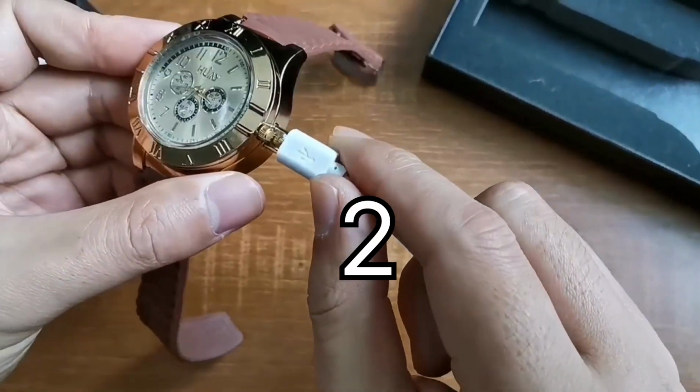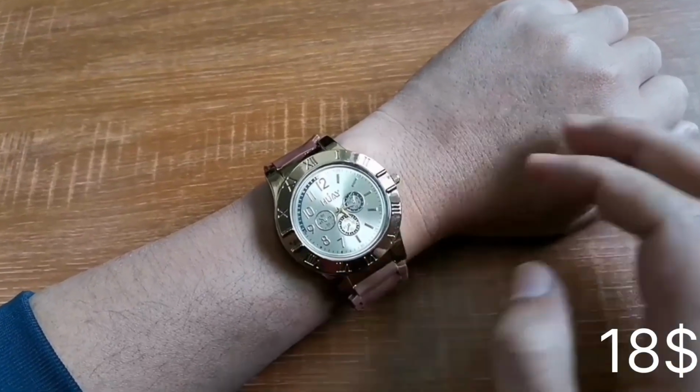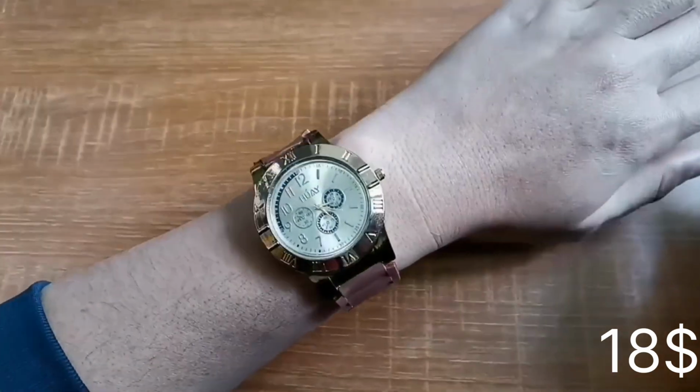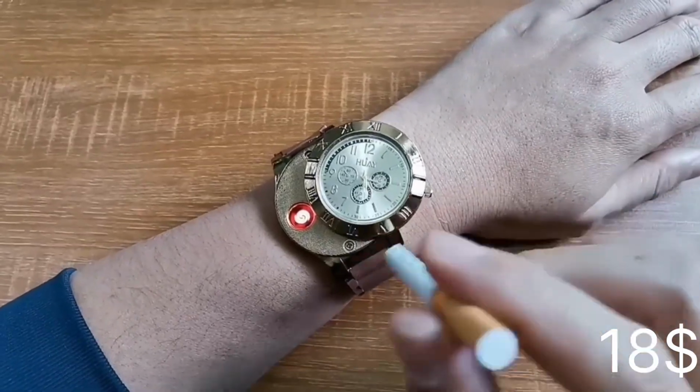Introducing our windproof lighter watch, a sleek and functional accessory for men. This unique design not only serves as a windproof lighter, but also doubles as a cool and stylish watch. With USB charging convenience, you can easily charge it anywhere without the need for battery replacements.